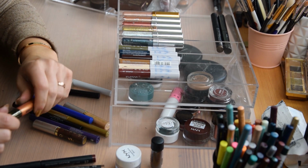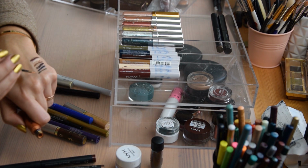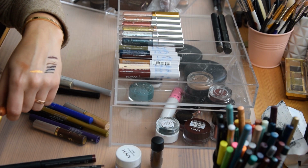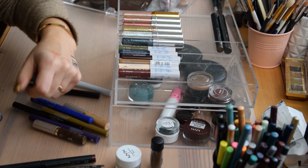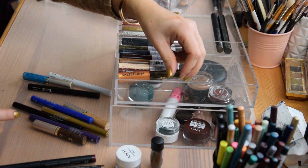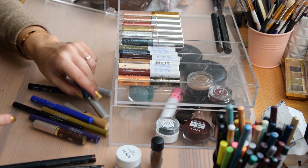This is one of the most beautiful things they ever released. It's a duochrome gold. Oh my god, can you see? It's a brush applicator. It's the most glittery, gorgeous metallic thing ever. This will never leave my collection, and I think it was limited edition and you cannot get it anymore.